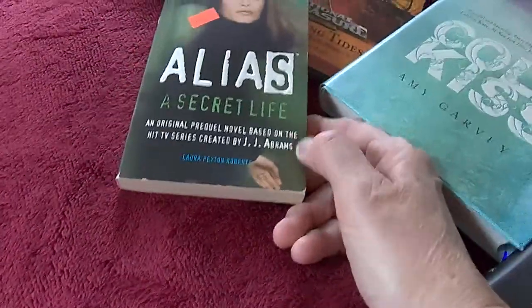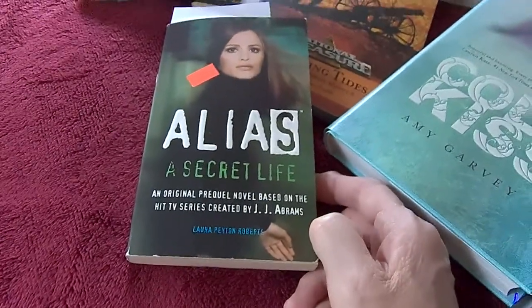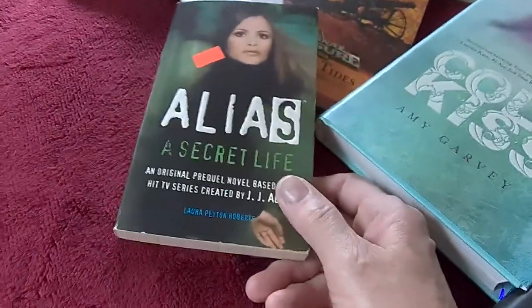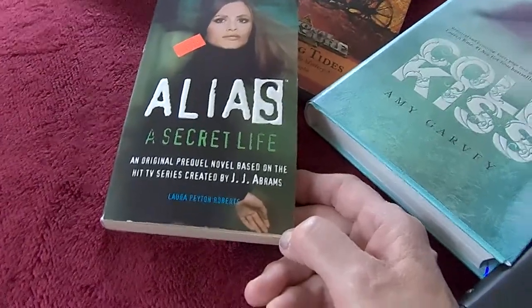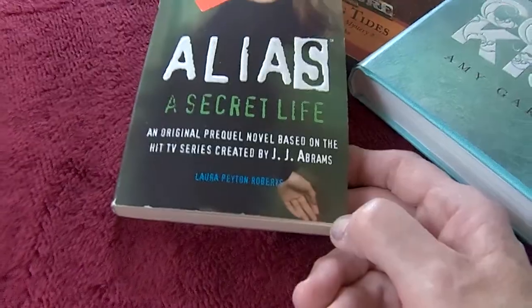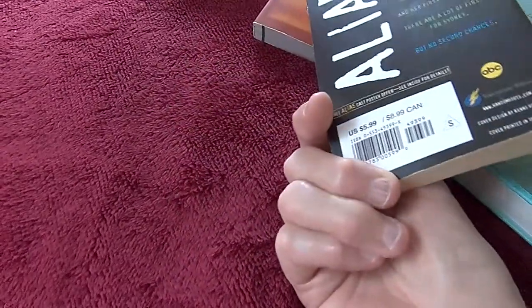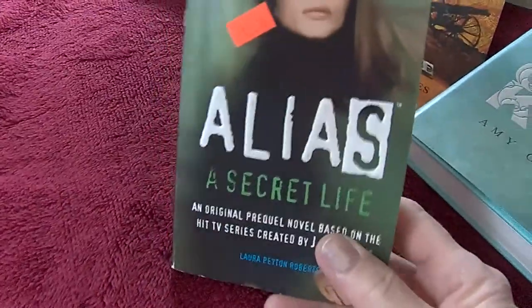I love this TV show, and I know it's been off for a while. It starred Jennifer Garner, and it was Alias, and it was about spies and thrillers, with on-location shots around the world, and I just love that show. This is called Alias: A Secret Life, an original prequel novel based on the hit TV series. I got it because I just love that show. It's a very thin book, and I thought that would be interesting to read.